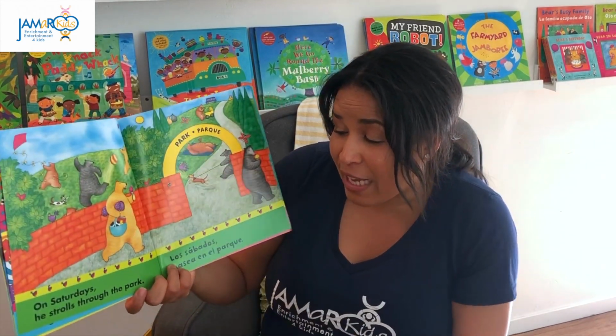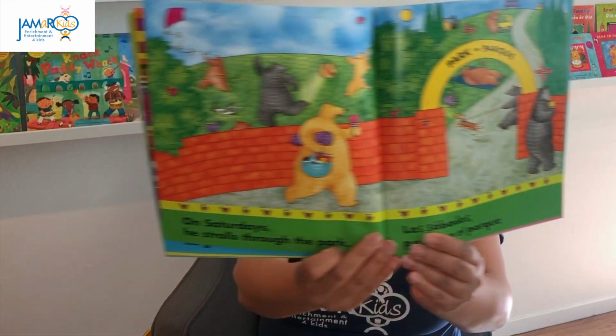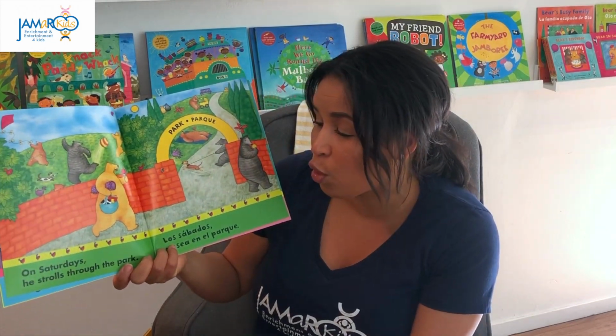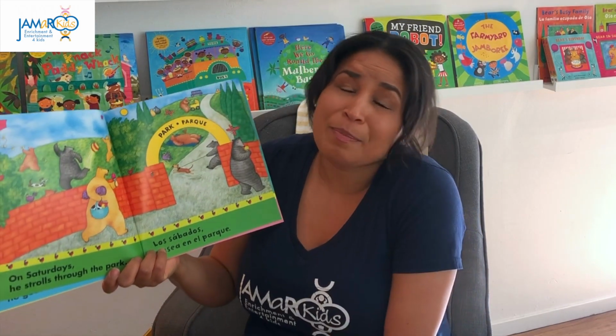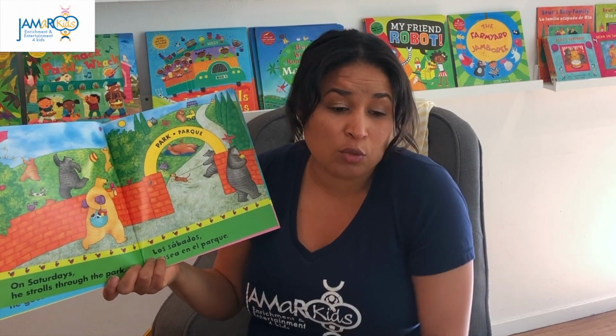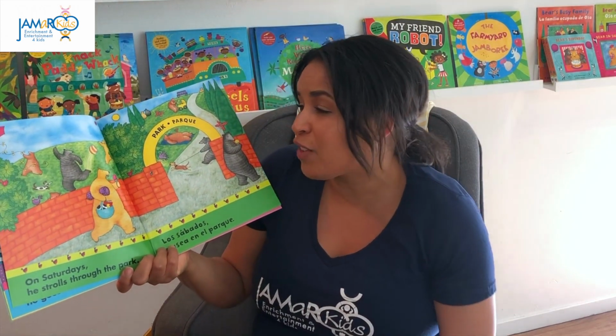On Saturday, he strolls through the park. Ooh, strolls through the park. What does that mean? That's a big word, strolls. Strolls is like taking a leisurely walk. Leisurely means to relax, to take your time. You're not in a rush. You feel at peace and you're just walking along. Maybe you're stopping and smelling the roses or looking for butterflies.